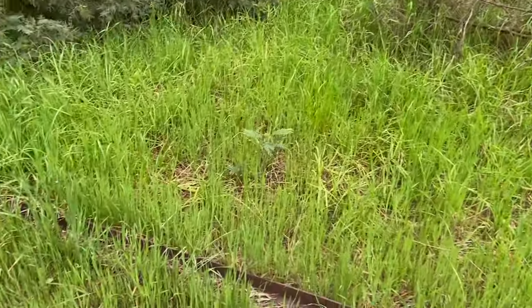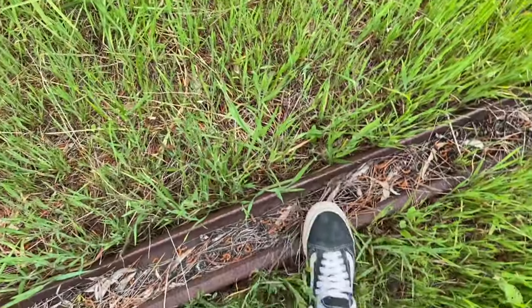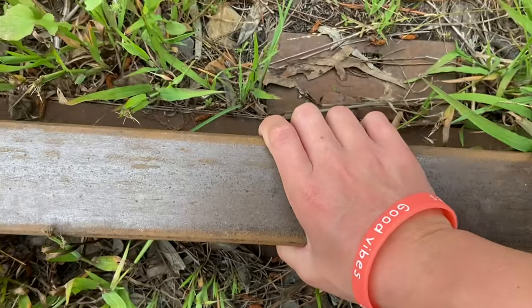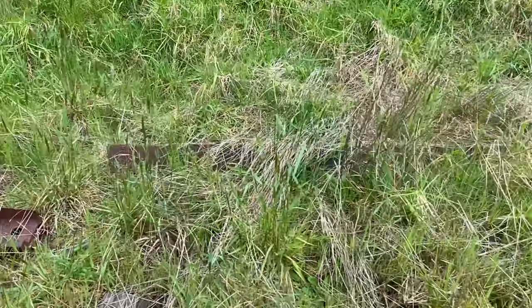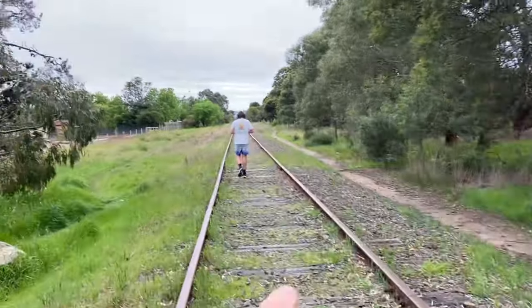Rails, we've got an abandoned rail in here. So that's how thick and big rails are. I mean, you can tell when you're actually on the train track. As you can see, that's the size of a train track. My hand just wraps around it. Another train track. Also do a time lapse until something interesting happens or we get through that level crossing.